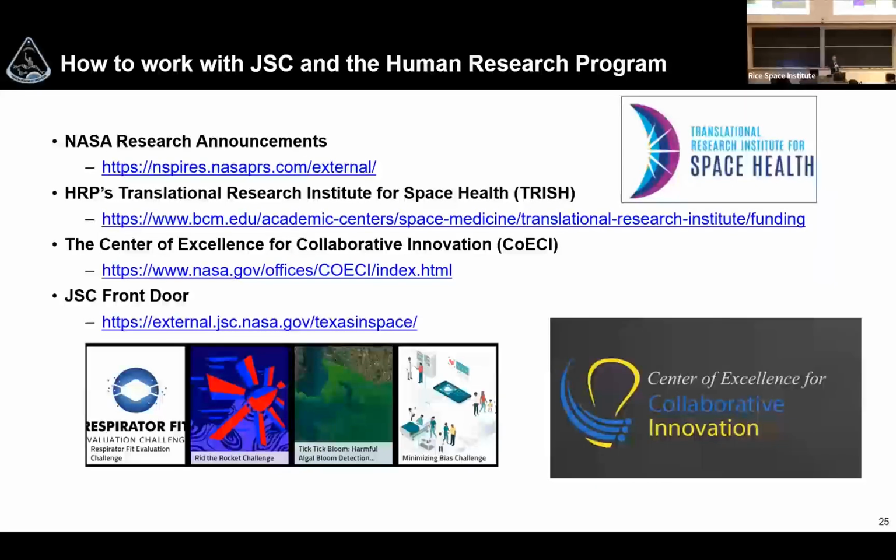So I think this is close to the end. These are just a few examples of how to work with the Human Research Program and NASA. Starting at the top, it's a very typical research grant. That's where you can find the current ones that we have out. As I mentioned, the Translational Research Institute for Space Health has different rolling, more innovative types of solicitations that they do. Then there's COSI, the Center of Excellence for Collaborative Innovation.